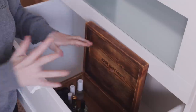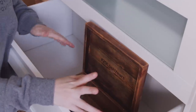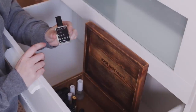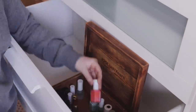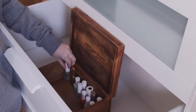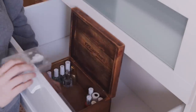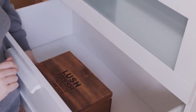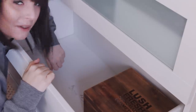So now I'm just gonna go through the colors that I'm gonna keep. I'm probably not gonna keep a lot of these. Glow in the dark, wow. Edgy and fun loving. Well, that narrowed that down. Most of these are actually base coats now. So I'm actually gonna start putting all of my nail products back in here. And that should be that. So now I just need to put everything back.